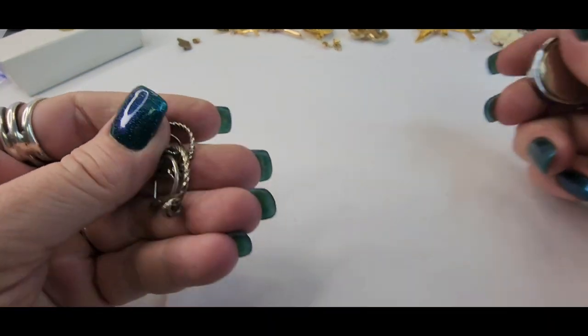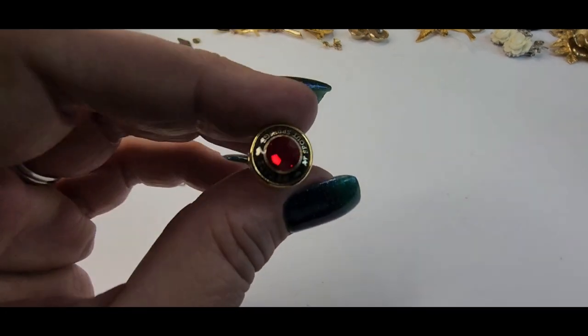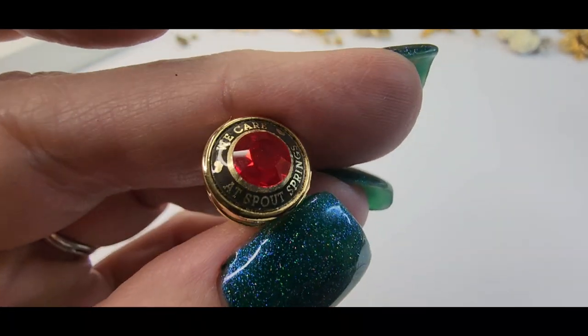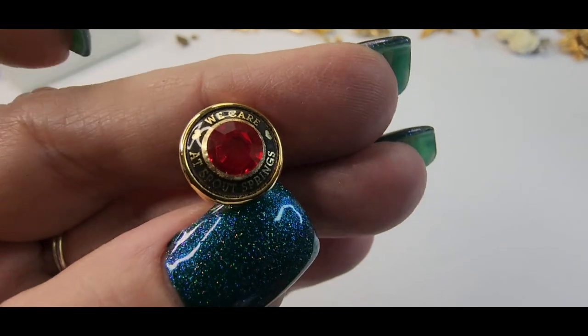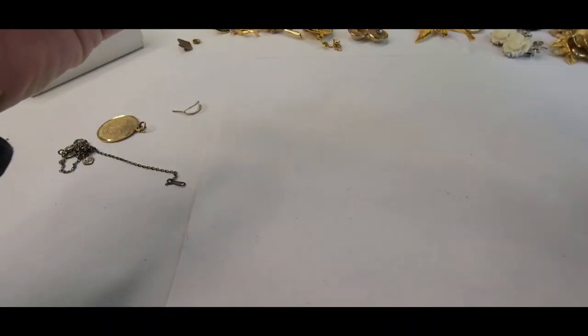All right, we got some silver tone. Yes, silver tone earrings that are in terrible condition. So we'll get rid of those. All right, we got We Care at Spout Springs. So that is probably a school. It almost looks like a class ring style, doesn't it? That's pretty stone.